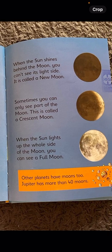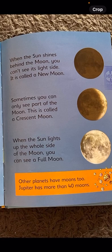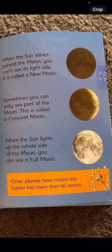When the Sun shines behind the Moon, you can see its light side. It is called a new moon. Sometimes you can only see part of the moon. This is called a crescent moon. When the Sun lights up the whole side of the moon, you can see a full moon. Other planets have moons too. Jupiter has more than 40 moons.